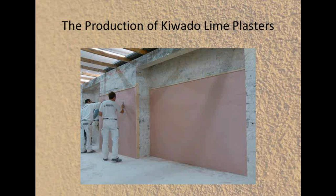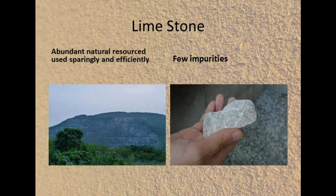And this is a photo from the company in Berlin. We were using some mixed lime plasters that we sent over from Japan. That arrived in time, yeah.